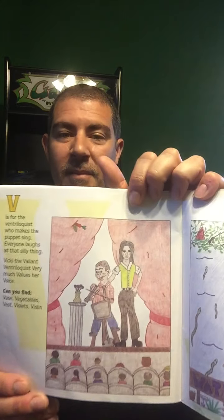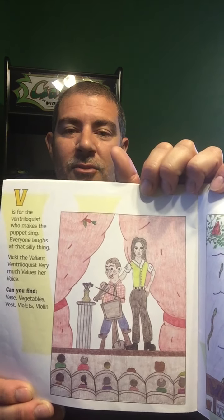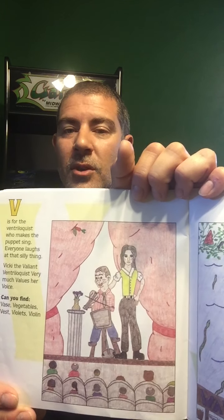All right, V is for ventriloquist, who makes the puppet sing. Everyone laughs at such a silly thing. Vicky, the valiant ventriloquist, very much values her voice. A ventriloquist says, can you also find a vase, vegetables, vest, violets, and violin? Those all start with a V.